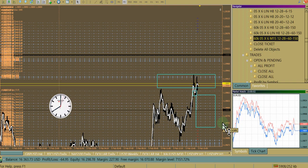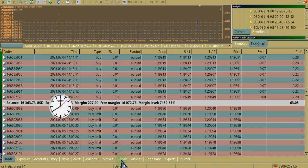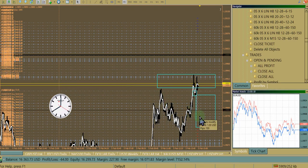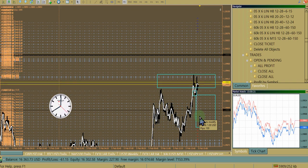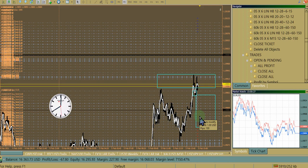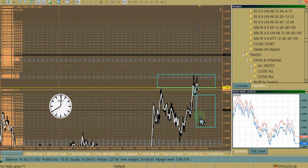High frequency trader now. Did I get filled in anything here? So I still got this. Still holding that. Risking $10 on that trade, by the way. 10 to make 15. Is that right? No, yeah. No, actually, it's 10 to make 26 pips. 10 pips to make 26 pips.